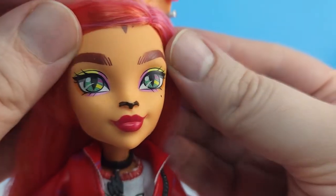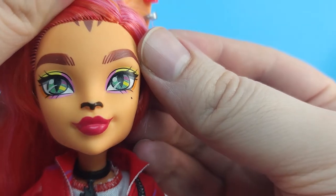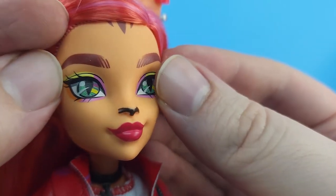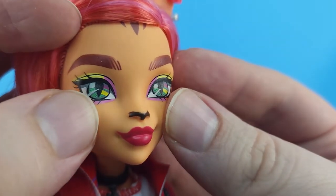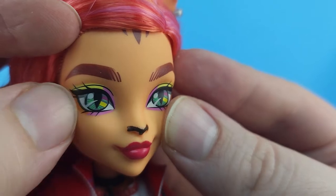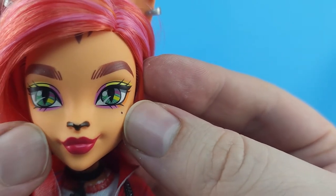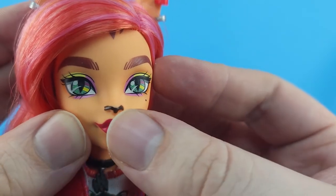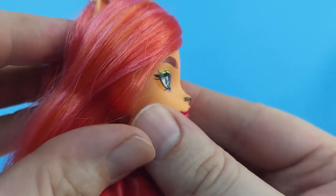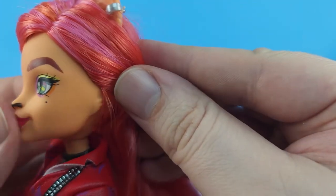For her face, we can see she's got some stripes on her forehead. She's got really nice full eyebrows. I love her makeup with the pink and the orange and the yellow. Her eyes are cat-like with green and yellow. She's got a little beauty mark, and the cat nose and red lipstick. We can see tufts of fur on the sides of her head.